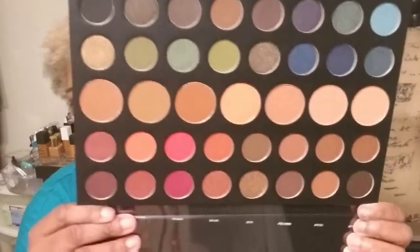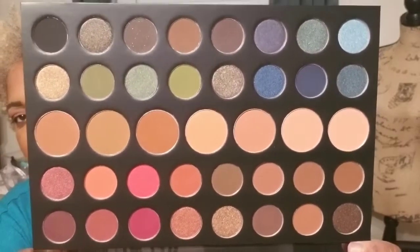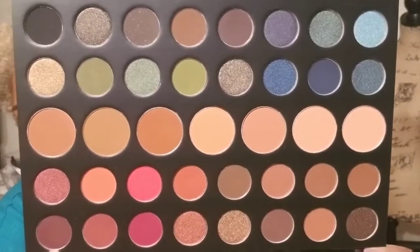So let me show y'all what this palette looks like. This is right up my alley. You know I love some makeup. It just comes with bubble wrap. And this is a pretty large palette. I have some Morphe palettes, but I don't think they're this large. Okay, it has the little plastic sheet with the names. And y'all, look how pretty these colors are. So you know I'm going to have to do a look. These are so pretty. Look at those shades. Very pretty.